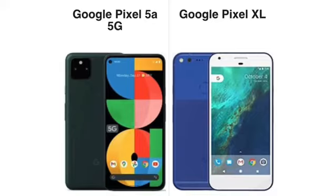Let's take a look again. So yes, 5G on the 5a. You have LTE 4G on the XL. Not a big difference unless you're in a 5G area, but most browsing, email, messaging, all that type of stuff will work pretty fast on 4G LTE. But if you're in a fast 5G coverage area, then obviously that 5G will be way better off. The Pixel 5a weighs more too. It's around 6.5 ounces versus the 6 ounces on the Pixel XL.